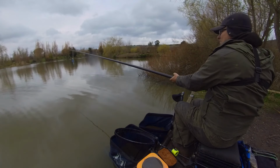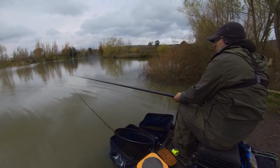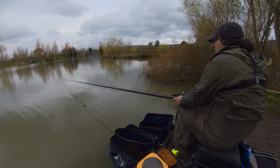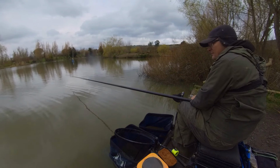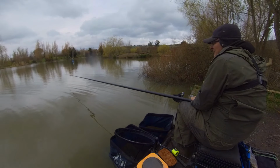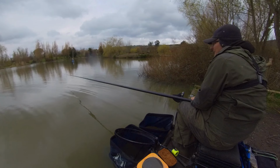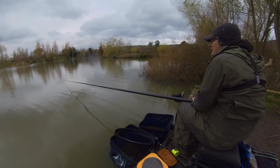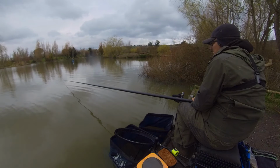Who's catching on peg 1? He's catching on peg 1, is he? Is he catching skimmers on peg 1? Peg 1's flying on the skimmers at the moment, by the sounds of it.